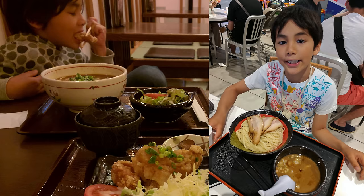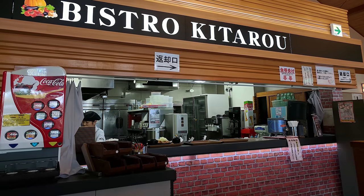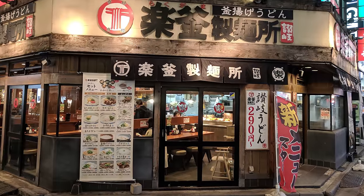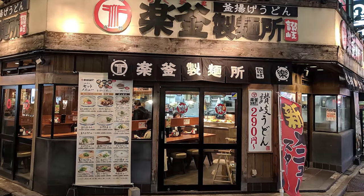If you want additional help, don't be afraid to say sumimasen, which means excuse me, or put your hand up in the air. Now sometimes you don't receive a receipt, so in those cases, just go up to the counter to pay. And honestly, the biggest tip I can give when you don't know what to do is observe the locals and follow their lead.